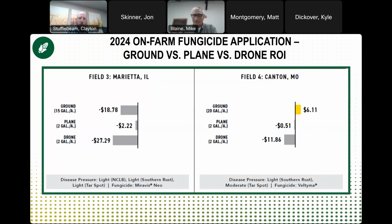We go to field 4 in Marietta, Illinois. That's in between Peoria and Macomb. Everything was negative there. However, the plane did get pretty close to that break-even line. Lastly is Canton, Missouri. The only profitable application was the ground machine in Canton, Missouri.